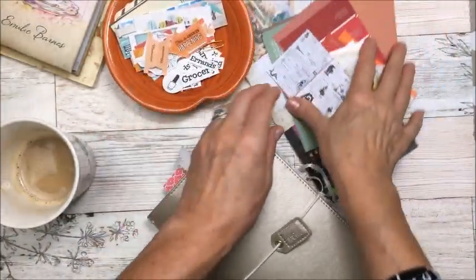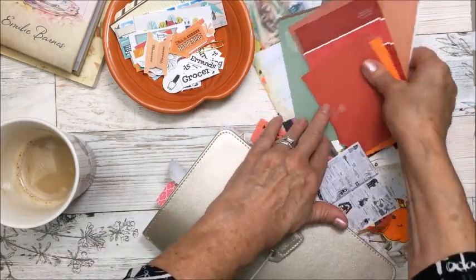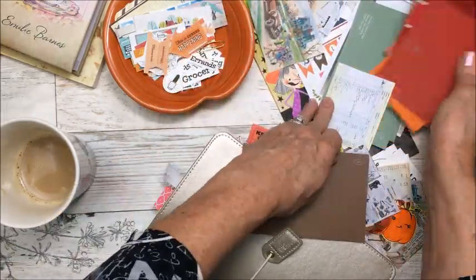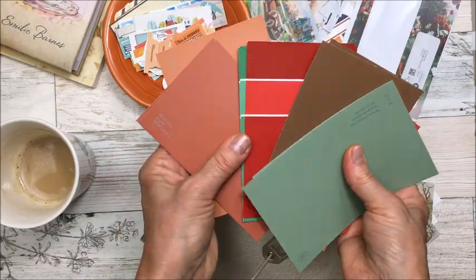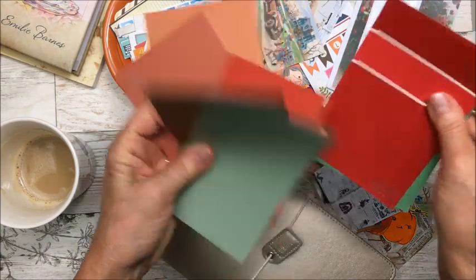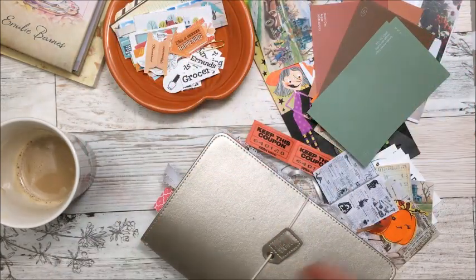And then here, the other day, hubby and I went to Home Depot and I went to the paint section and got some fall colors, because these are great to layer on a page in your journal for background. These are nice fall colors. Actually, I think I picked these ones up for my December daily. So I'm going to take those out.